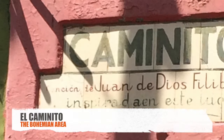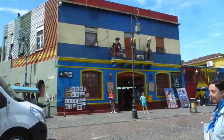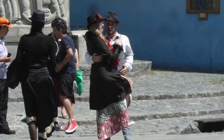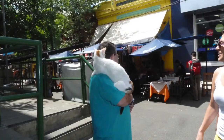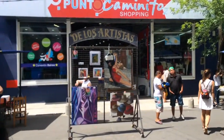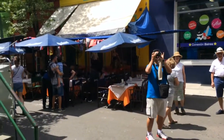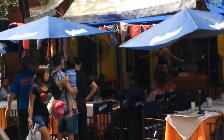The artist area, El Caminito, is the only outdoor museum in the Argentine. For a few pesos you can learn the tango, or you can watch a cat jumping on somebody's shoulder, or you can watch some dancers. It's hard to see, but they're over there under the umbrellas. And of course there are handbags to buy.